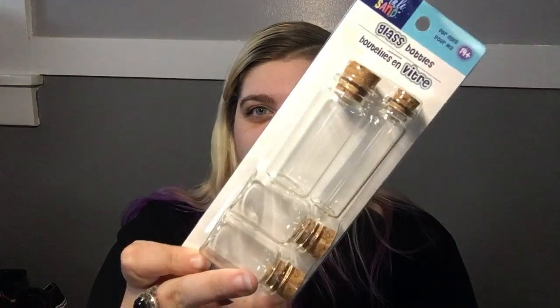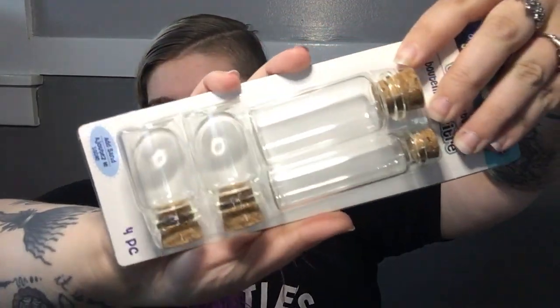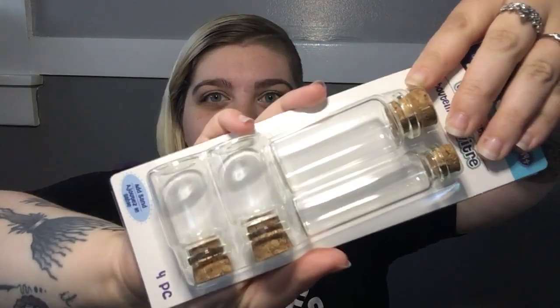So there's that, and then the last thing I got, I was in the checkout line, and the checkout line was so long. So we were looking at candles because they were like $2 at Michael's, which, who doesn't want a $2 candle? They were the full size candles too. But on one of the end caps was this little 4-pack of jars, and you know, a sucker for jars over here, me, I am.